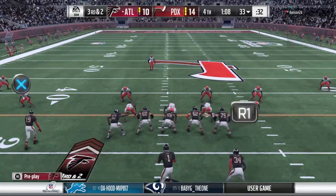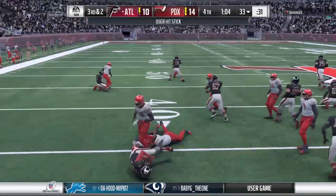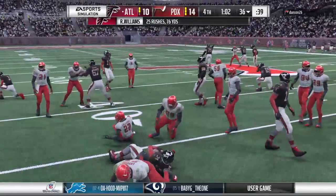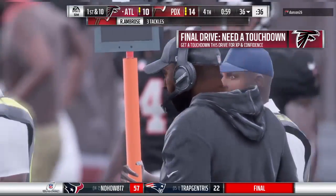Well, that's all about doing the dirty work right there defensively. 2nd and short yardage, that's all about plugging those gaps, not giving the running back a crease to run through. And has a nice job to hold him just a couple and force a 3rd down. 3 yards there, good enough to keep the drive moving.